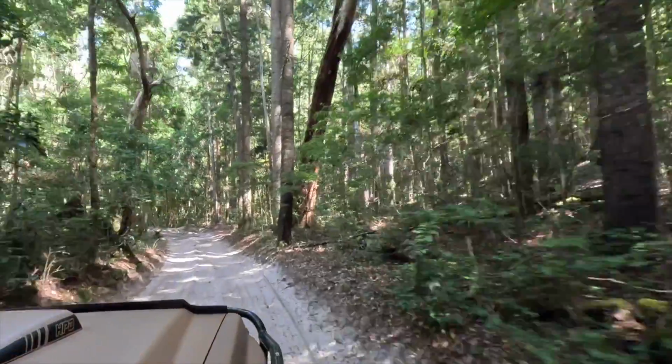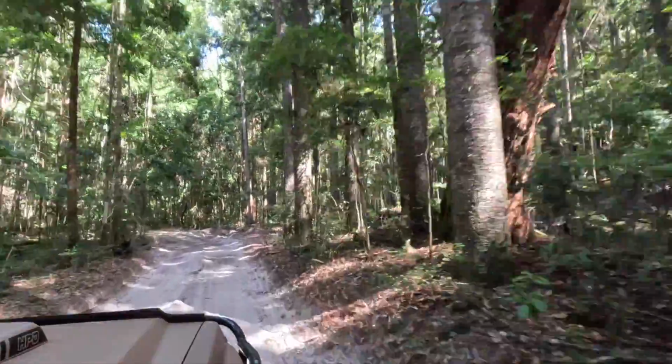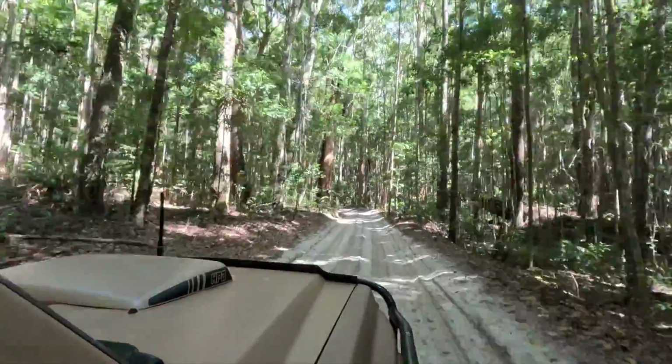I'm just seeing high range, that's fine. You don't really need low range for this stuff. It's quite basic. You're not gonna get bogged on them, I can't imagine. I don't know, as long as you've got your tyres down, yeah, just a cruisy drive through. But we're heading back out towards the east coast now.